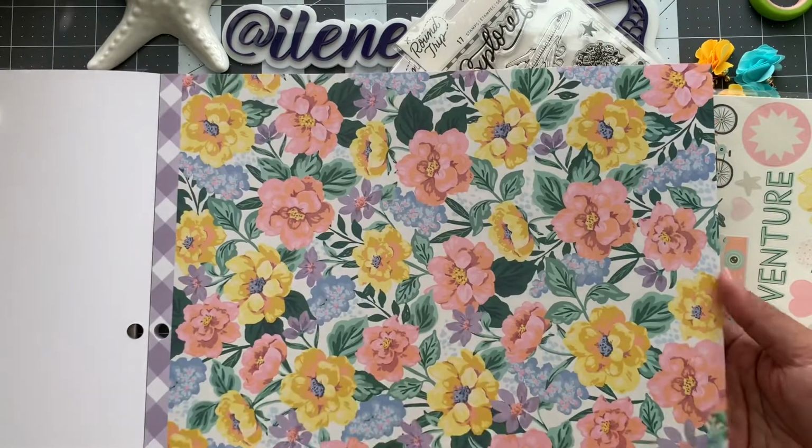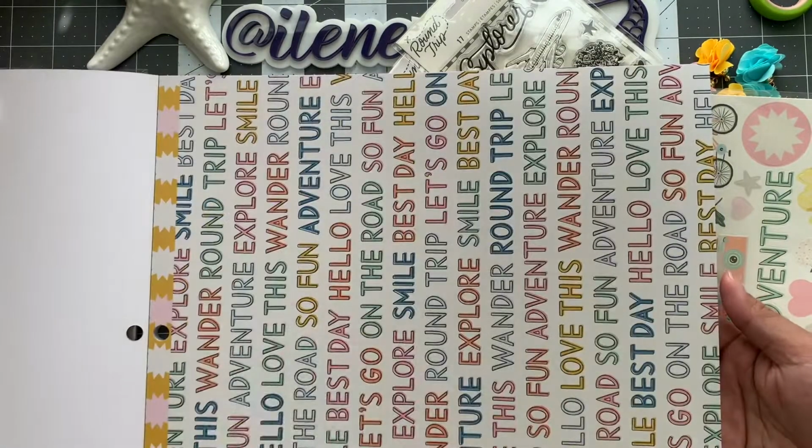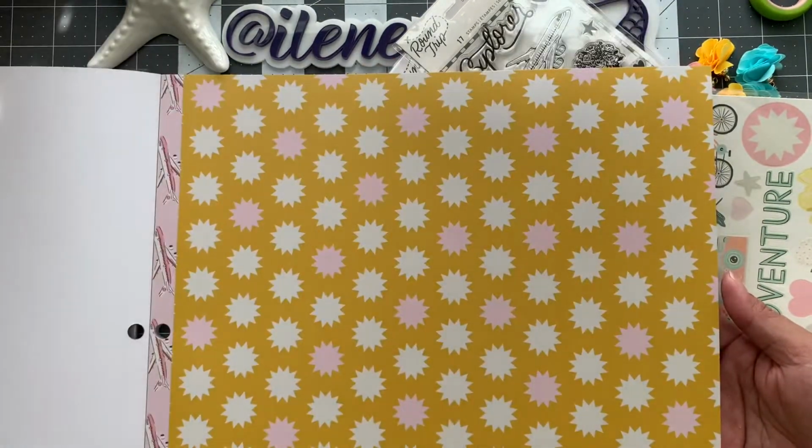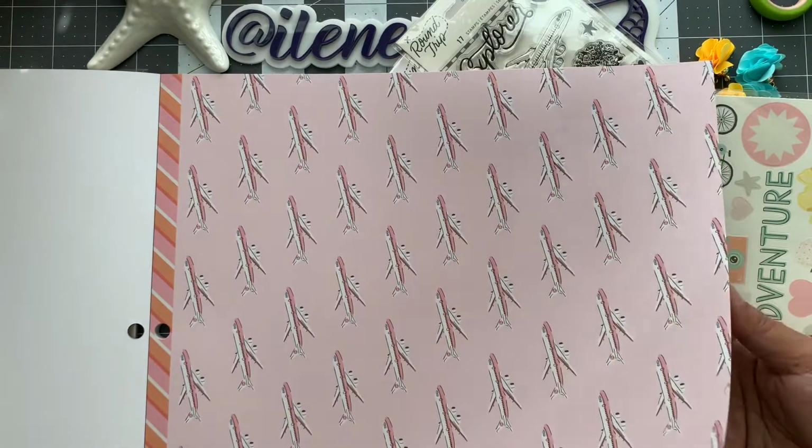How cute. Ooh, I see purple plaid. That's very pretty. There it is. Very, very pretty. Yes, girl. Ooh, and then we have some sentiments here. Some scissors are going to get some work. I don't know about this page, but I like the mustard. I don't know about the whole bursting stars. There's some airplanes.